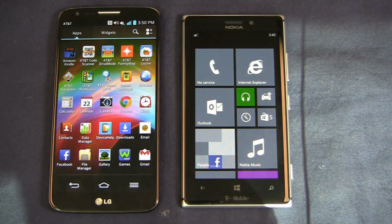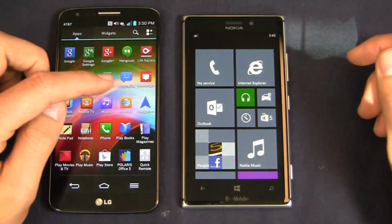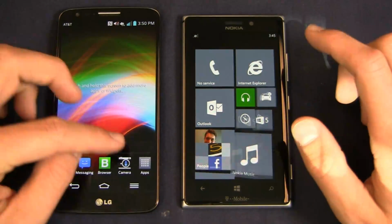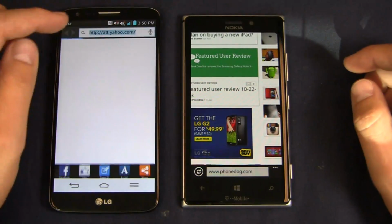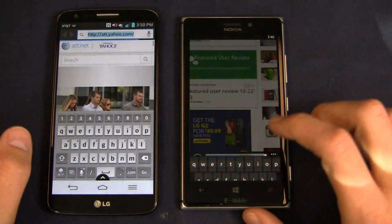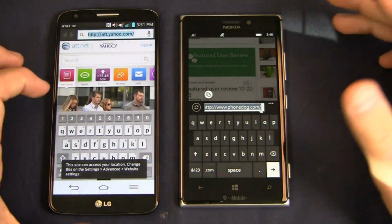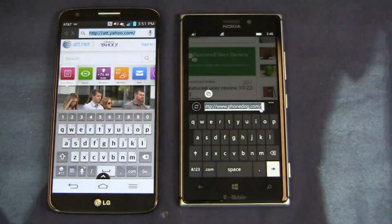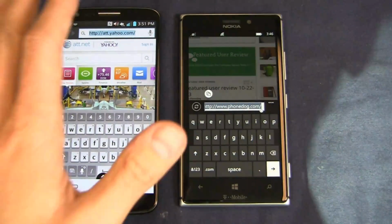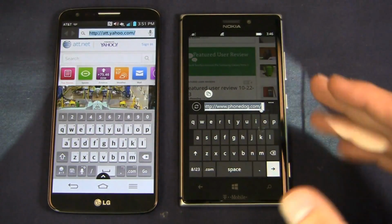So it is a very minimalist OS in comparison, at least from a look and feel standpoint, in comparison to Android 4.2. Let's take a look at the internet browser here, just doing some app for app, if you will, performance stuff here. I'm going to phonedog.com, and I'll load up PhoneDog here because I want you to see the keyboard differences between these two devices. You can see here, standard numeric keypad on the LG G2. Obviously a larger display over here, 5.2 versus 4.5. It is higher resolution as well. But you've got LG's keypad versus the standard Windows Phone 8 keypad.